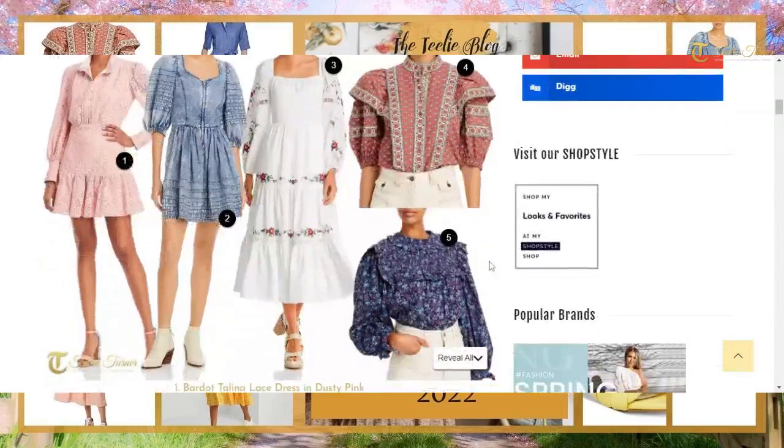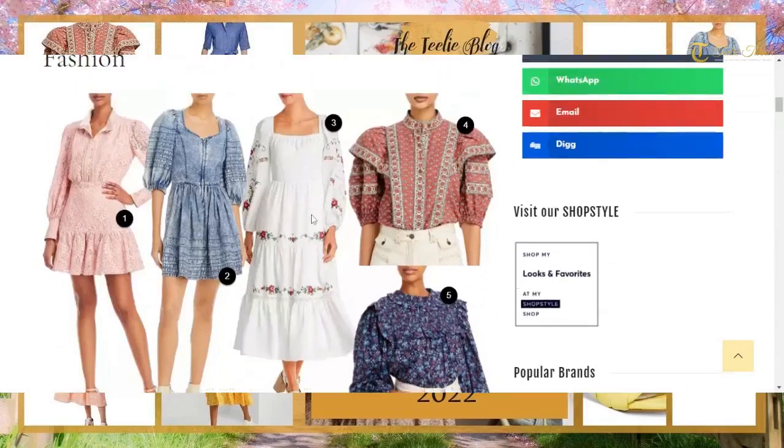And number two, we also have the C. Dylan chambray mini dress in blue. Number three, we have the Kobe Halperin Emmy embroidered dress in white. Number four, we have the C. Fernanda top in blush. And number five, we have the C. Teelie floral smock top in multi.